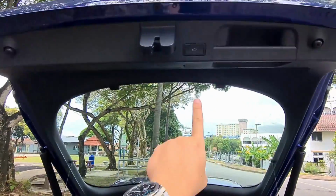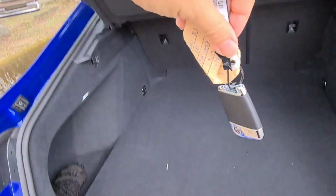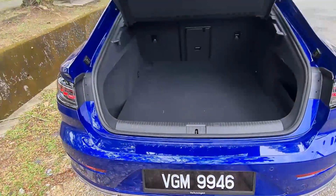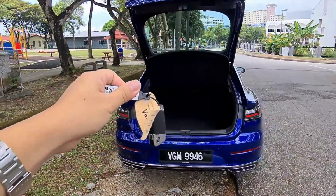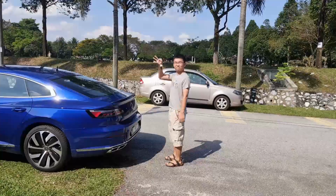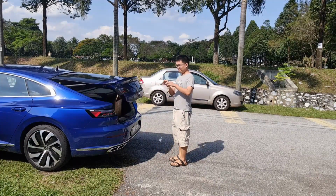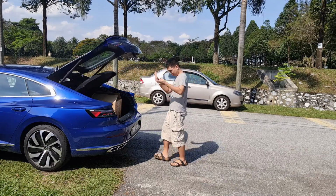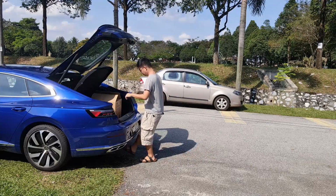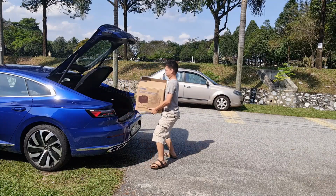You can actually close this with the button, or check this out. So I'm holding the key fob here, so you hear the beep as you step back. All right, the tailgate drops itself. So the idea here is that when you have something heavy in the boot that you want to take out, you kick it while your hands are still free, and then you can focus on carrying the object, and the car will monitor. The logic is that as you move away, you are clear from the car, the tailgate can then safely drop without hitting you on the head.